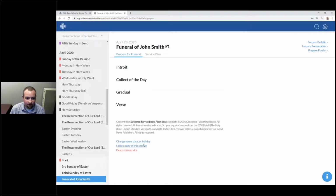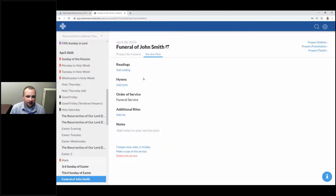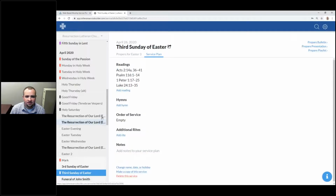That'll take you to a service plan with no readings in place. The propers for the funerals are not there. There are no propers for it, but you can then add your own readings, your own hymns. Your order of service is already selected. So I want to highlight that. We're not going to get into that too much because we're focused on planning out the third Sunday of Easter.